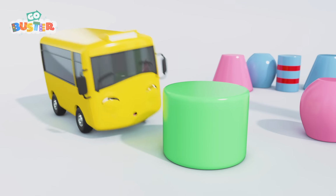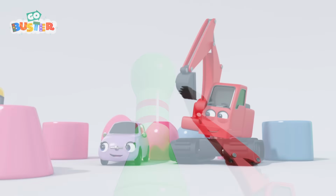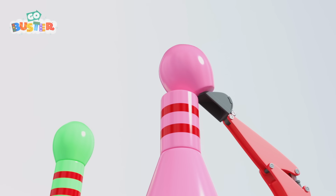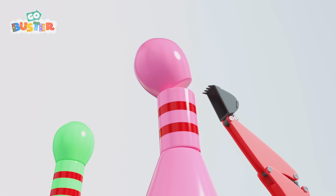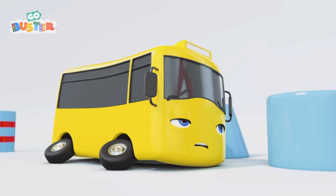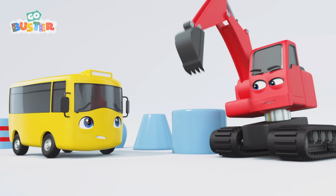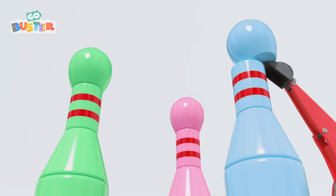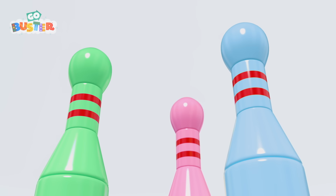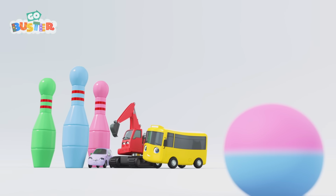That's it, Buster. Heave! Well done, Digger. That's the first tower. Come on, Buster. Put some engine grease into it. I think Buster is a little tired. Buster, there's no time to rest. There's still work to be done. Get back to it. There we go. Good as new. Nice work, everyone. Oh no, Buster. Don't think about playing Skittles with your ball again.